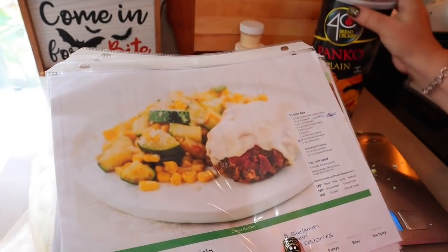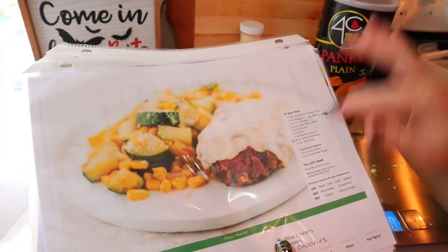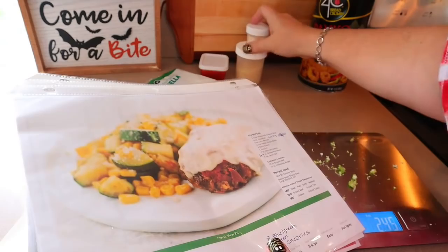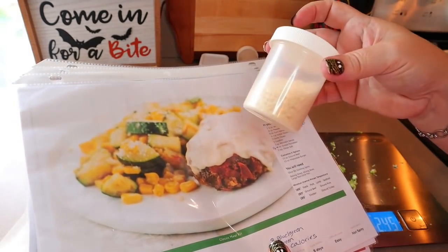I also need some panko. They have Italian panko blend. I'm just gonna use regular plain panko. So I have 1/4 cup of that.